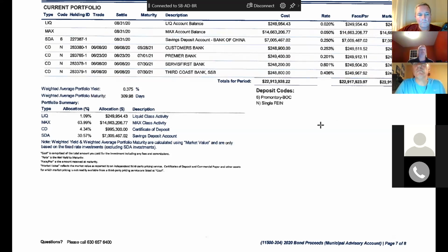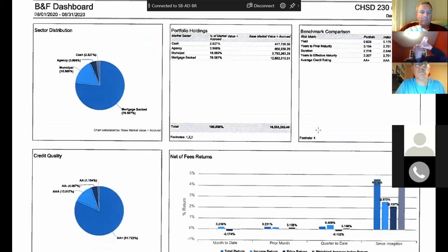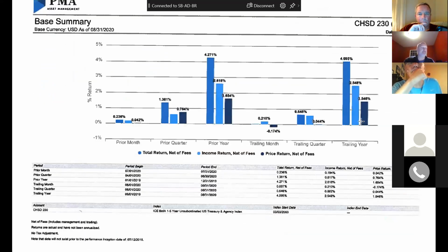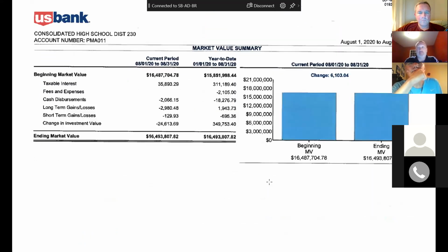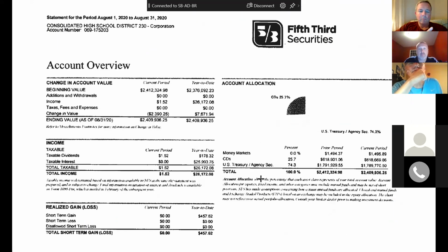And then, what I was starting to look at was page 15, our long-term portfolio, which continues to do well. And I think page 18, we have a Fifth Third investment that we're getting, I think, a decent rate on.